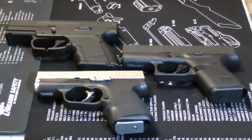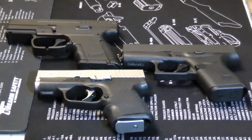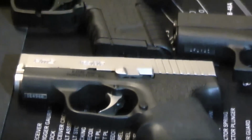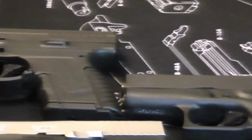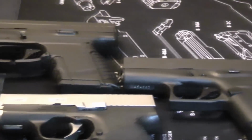Today we're going to bring you a single stack 9mm comparison. The availability of very small, compact, single stack guns in capable calibers like 9mm has become fairly common, and it gives those who want to do some deep conceal options better than some of the prior calibers like .25 and .32. So for each one of these guns that we're going to show you, we've got a Kahr PM9, we've got a Glock 43, and we've got a Walther PPS.